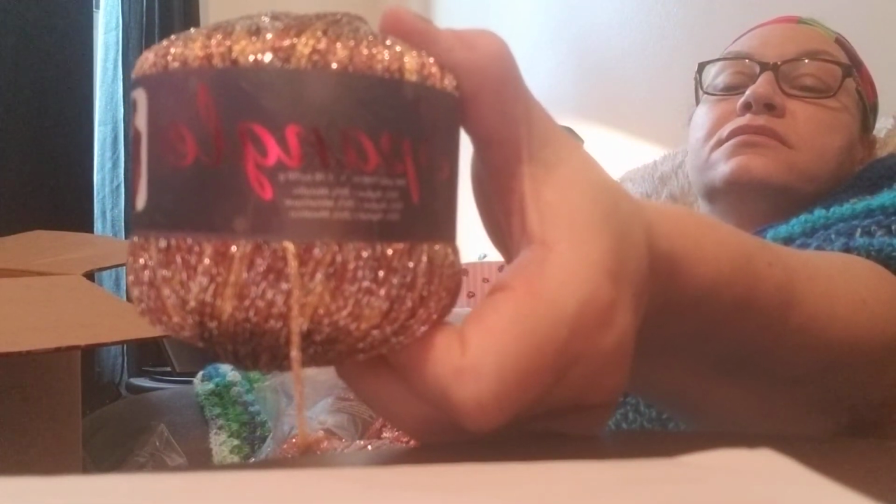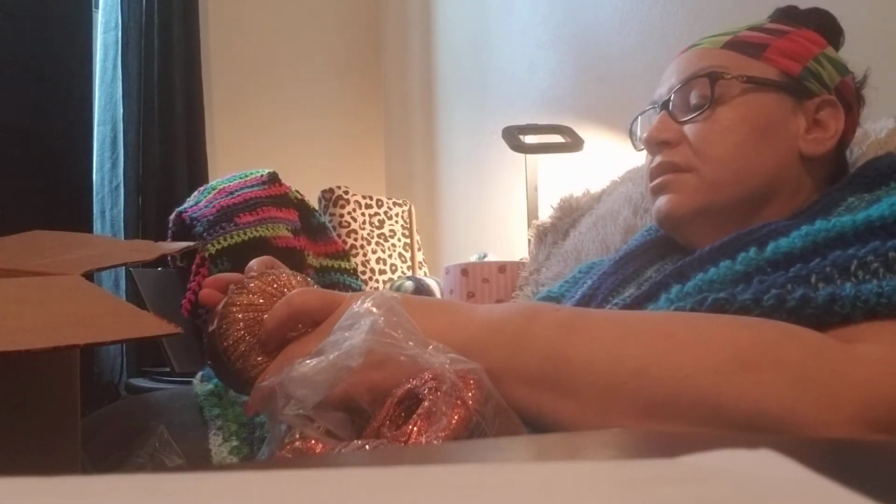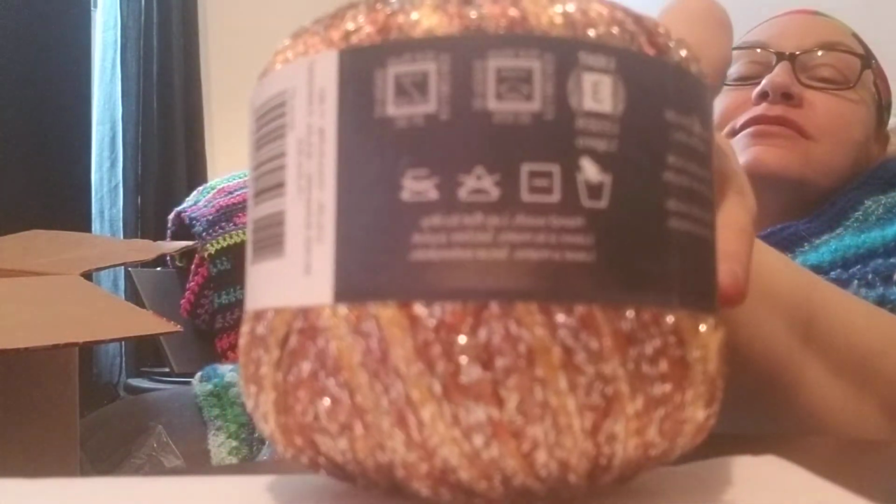Spangle! Colorway is Silver Sunshine. What a beautiful name that is. Specs are the same before. Show you.